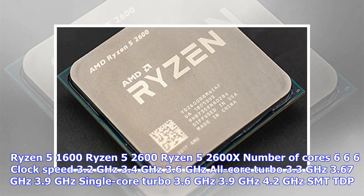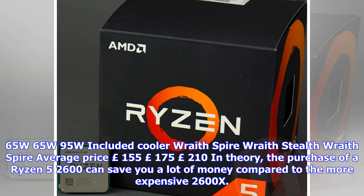Ryzen 5 1600, Ryzen 5 2600, Ryzen 5 2600X. Number of cores: 6, 6, 6. Clock speed: 3.2 GHz, 3.4 GHz, 3.6 GHz. All-core turbo: 3.3 GHz, 3.67 GHz, 3.9 GHz. Single-core turbo: 3.6 GHz, 3.9 GHz, 4.2 GHz. SMT. TDP: 65W, 65W, 95W. Included cooler: Wraith Spire, Wraith Stealth, Wraith Spire. Average price: £155, £175, £210.